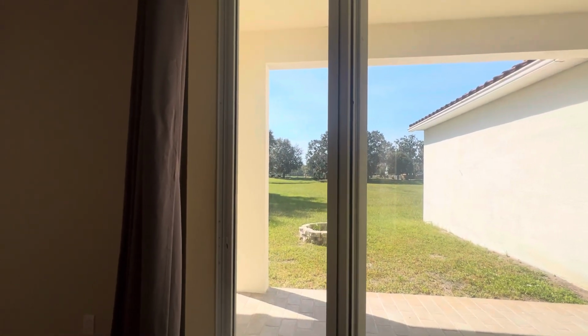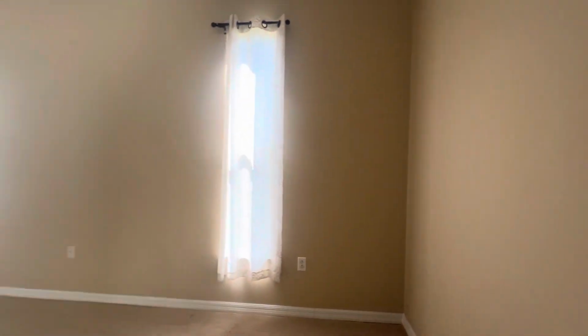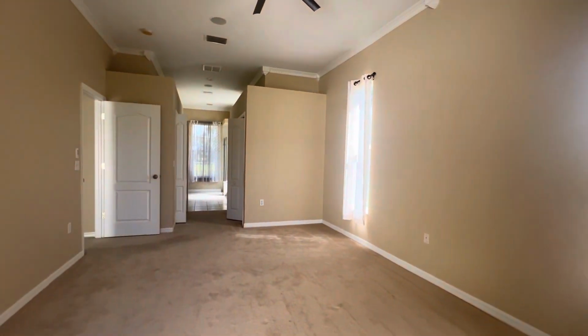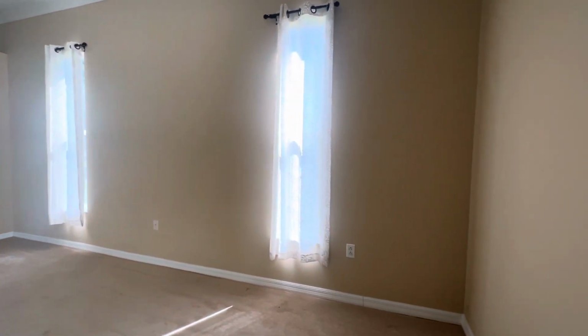If it was right here, I'd probably tie that into your backyard if that was something that you were going to do. Or maybe you decide later on to screen this area in so that you can open it up for cross ventilation, whatever you'd like.